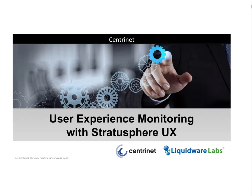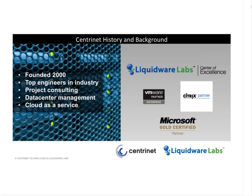So let me change slide here a little bit. Let me start off by telling you a little bit about Centrinet's history and the organization. I'm pretty proud of being a Liquidware partner and a Center of Excellence partner. We were founded during the technology nightmare of early 2000, and our basic focus was on delivering projects around virtual platforms to our clients. That was going on site and doing your typical base installs of Citrix, Microsoft, and VR technologies at that point in time.